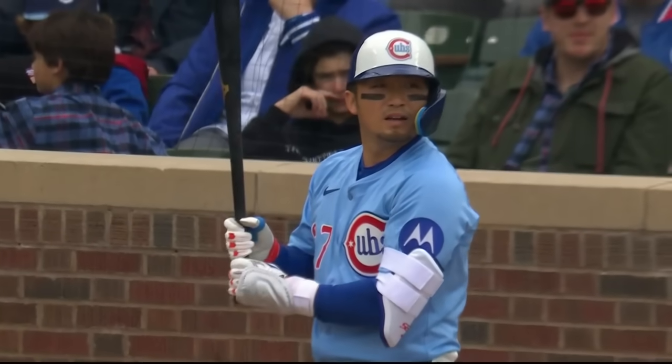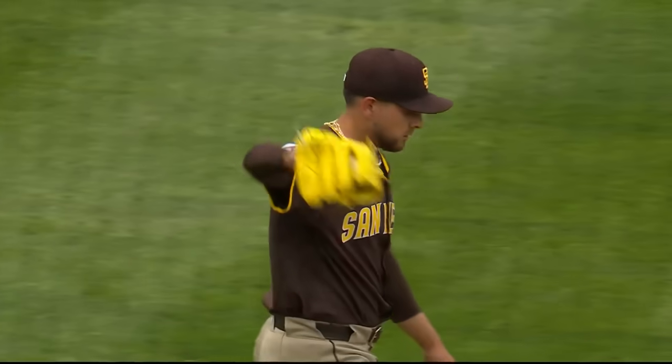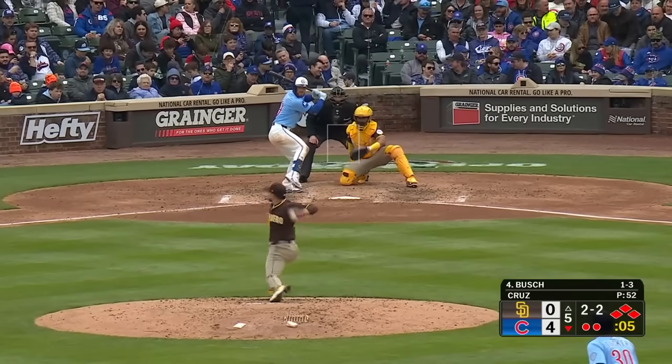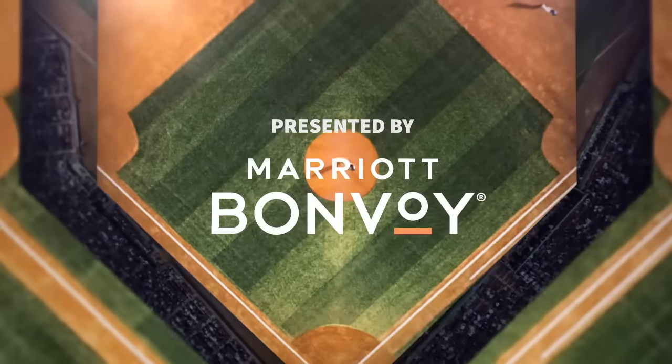Big opportunity for Seiya. He's had a rough day, 0 for 3 with a couple punch outs. And that is ball 4, and the Cubs take another walk. 2 balls and 2 strikes to Michael Busch. On the corner for strike 3. So 3 more runners left on here by the Cubs.